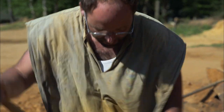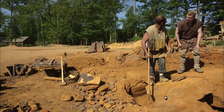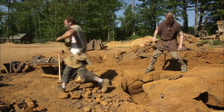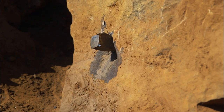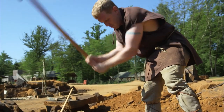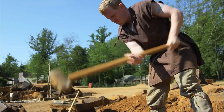Comme ça? Tu veux taper comme ça? OK? Ouais. Bien. Each different type of rock has its own extraction method, and quarrymen's skills were handed down from father to son.